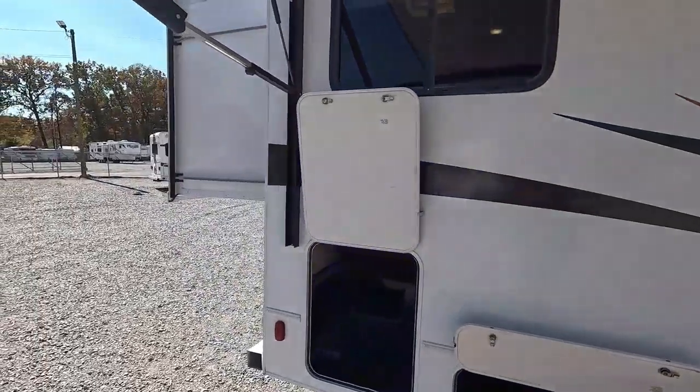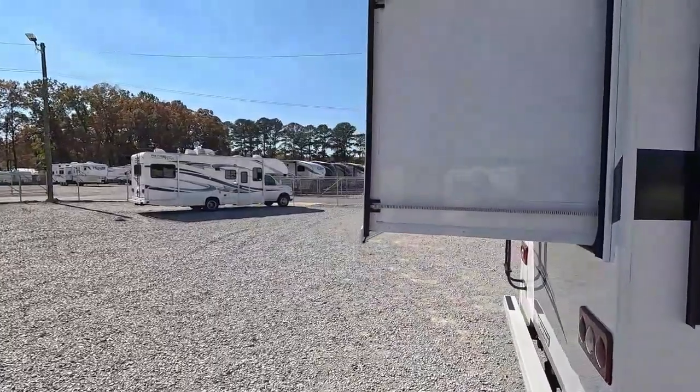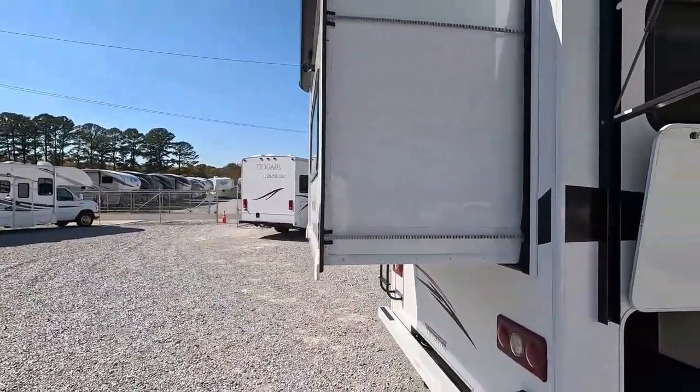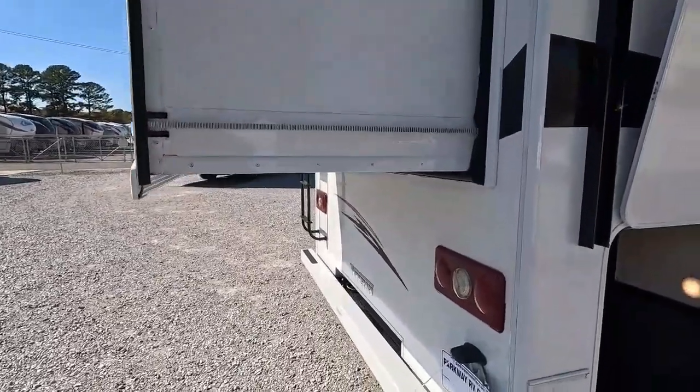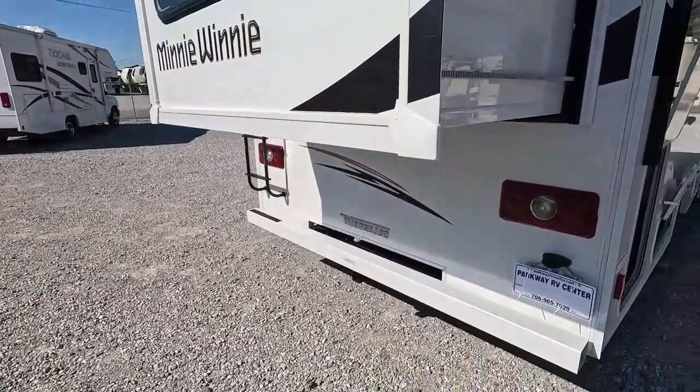It does have a rear slide out, which gives you a longer motor home when you're parked than when you're towing or when you're driving. So you're 27 feet when driving, you're about 30 feet long set up. So pretty nice. It does have a trailer hitch with a 7,500 pound tow capacity.